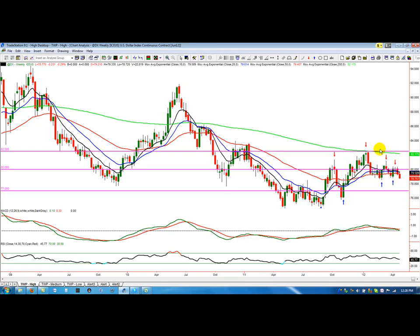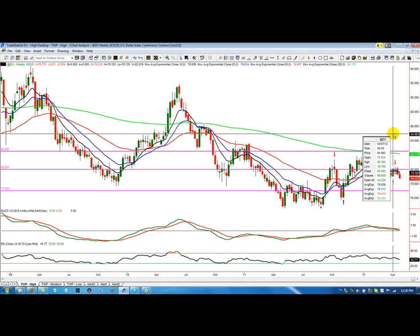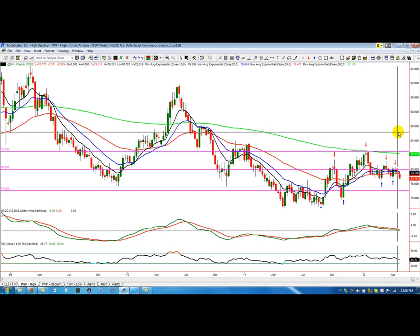But what we've had as of the end of last week was that this low has now been broken. If I show you here, the low from the week before was 78.79 and last week's low was 78.72. So you can see it has actually broken that low. So now, regardless of where it turns around, we have put in our first lower low. So now we've got lower highs and a lower low. Very bearish sign there on the weekly for the dollar index.